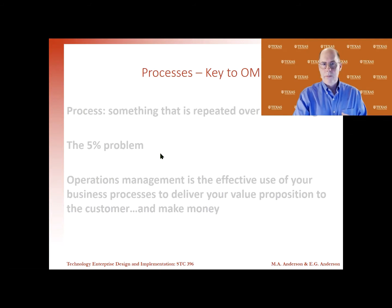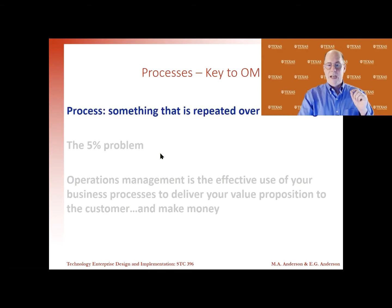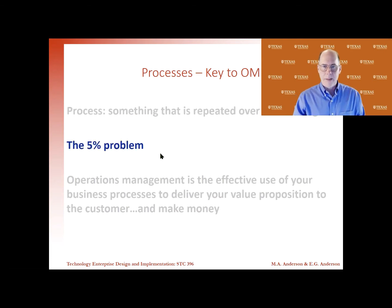So, how do we do effective operations management? How do we survive and not shoot ourselves in the foot? Well, the first thing we have to understand is that processes are the key to operations management. And a process is simply something that's done over and over and over again. Now, why does that matter? This is what I call the 5% problem. If you introduce your product and your research and development costs 5% more than expected, not great, but you can live with it.